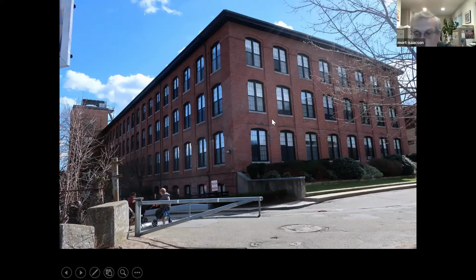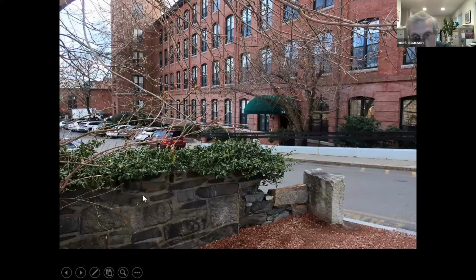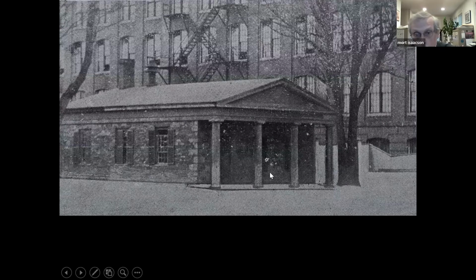Now, for those of you who are familiar with this mill complex, if you've ever tried to drive down this driveway to the back of the museum down here, you may have wondered why this wall segment obstacle is still in the way of getting into the parking lot there. Well, it turns out this wall segment is actually very historic. This is the last remaining part of what once was a stone schoolhouse. And so this is a stone school.